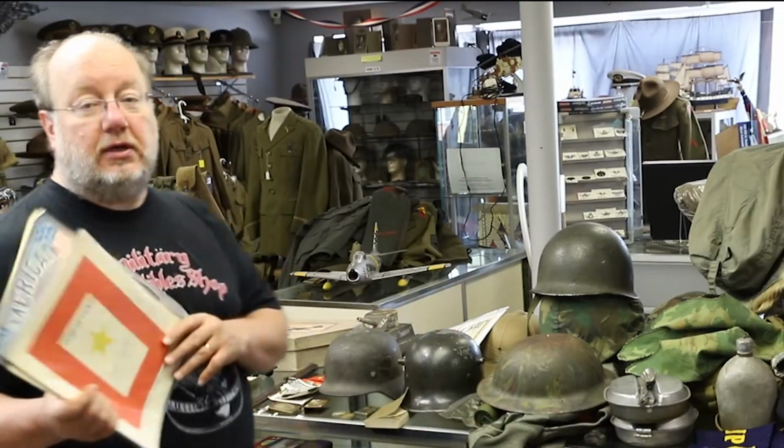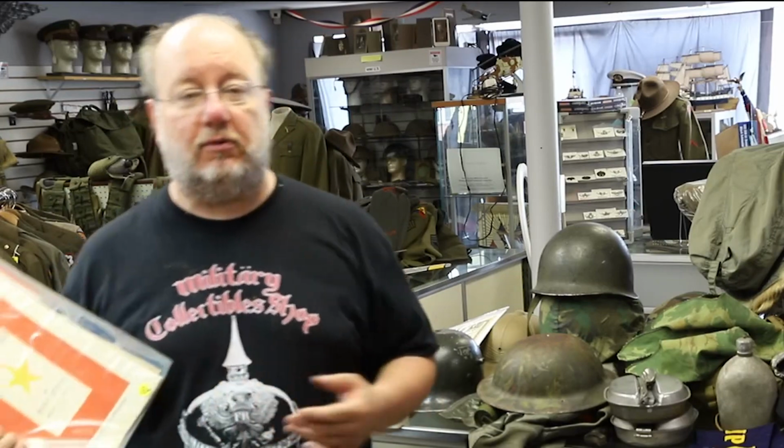Got some sheet music. Sheet music is a really cool way to collect, you know, kind of a little window of history. This one is The Star of Gold, talking about the Gold Star Service Banner. And many of you may remember, I wrote the book on the history of the United States service flag.